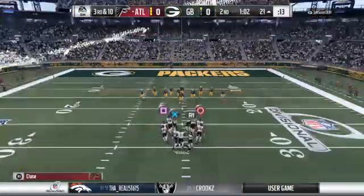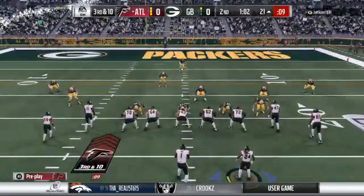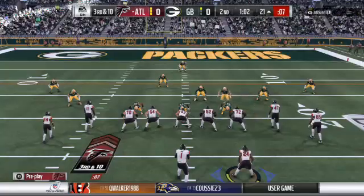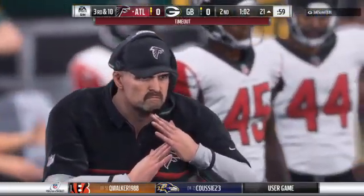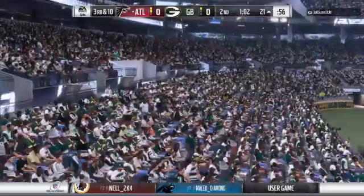The Falcons on 3rd down. They've hit 2 for 4 thus far. This is 3rd and 10. And with the play clock winding down, we're going to get a timeout, as they'll stop it with just over a minute to go before halftime.